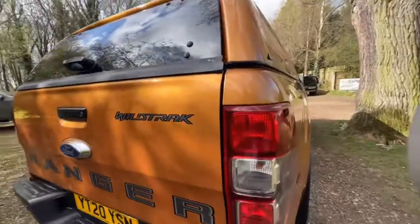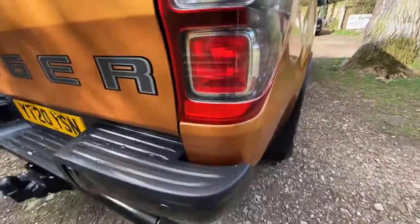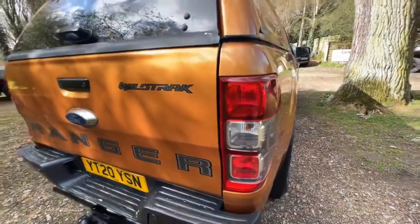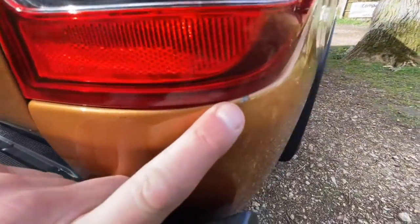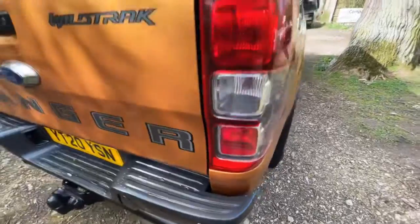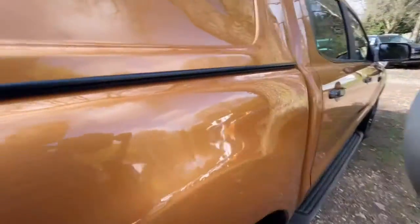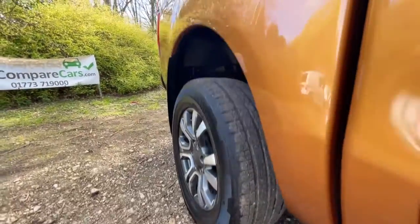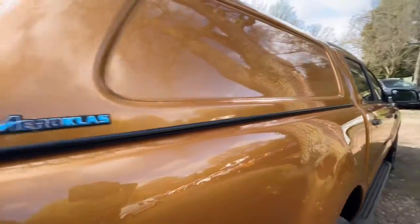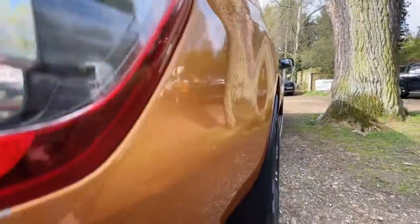Right, onto the driver's side. Tail light's in great condition, there's no damage, there's no cracking, there's no misting, everything looks nice and clean. Being really critical, there's a tiny stone tip just at the very bottom there, but nothing serious. Driver's side rear quarter is in great condition. No marks or dents, everything looks really nice and clean.